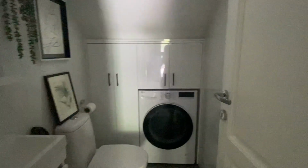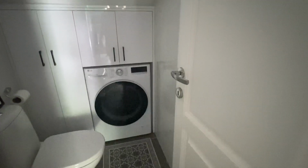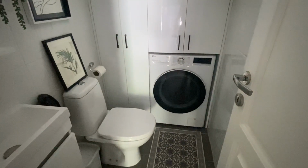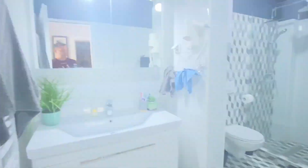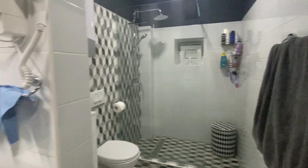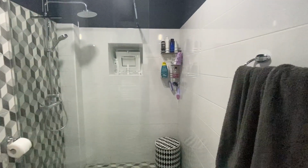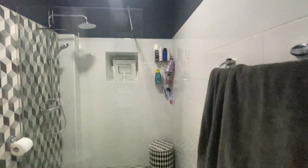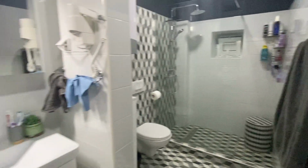And then coming out around here into the other side, you have the half bath. It's got the washing machine. This direction to the full bath. And a big spacious shower. It's got a high ceiling in here. So yeah, beautiful, beautiful home.